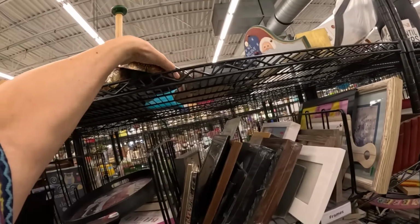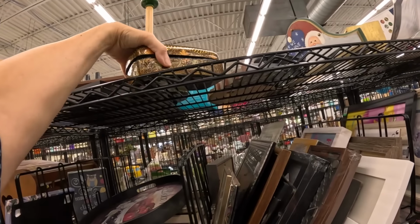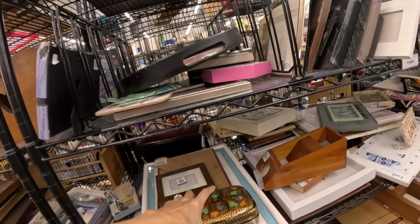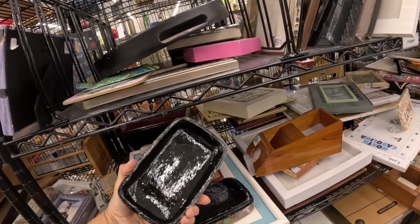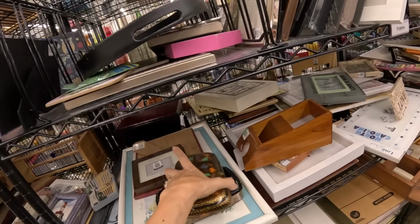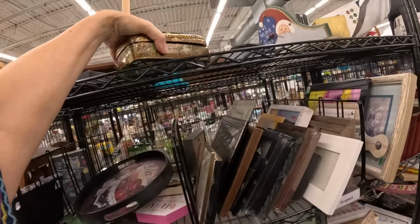Here's a lacquered box. These don't sell very well. That is a pretty one. Let's bring that down so we can take a look at it. Yeah, the top sticks. You would think if you put all of that work into it, you would make the top go on easily. Now, some of them, I am sure they do, but this one, yeah, that's not happening. We're gonna leave that one.